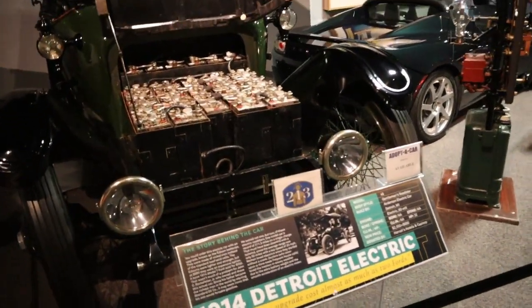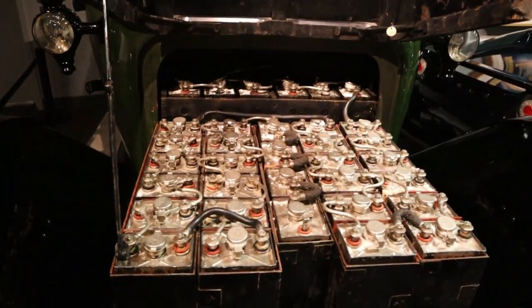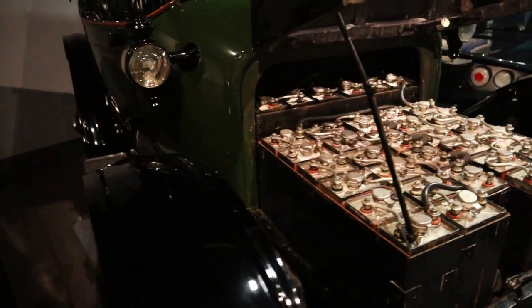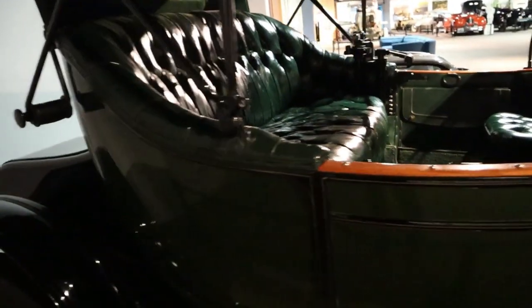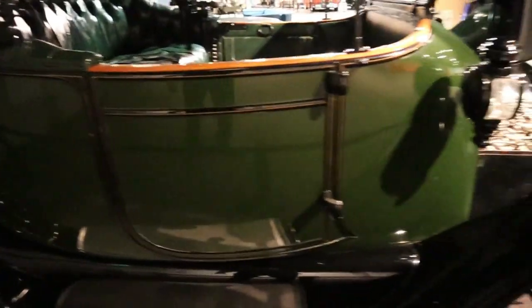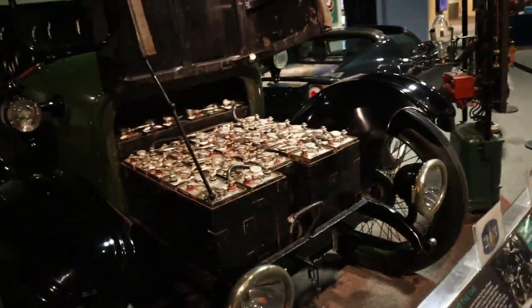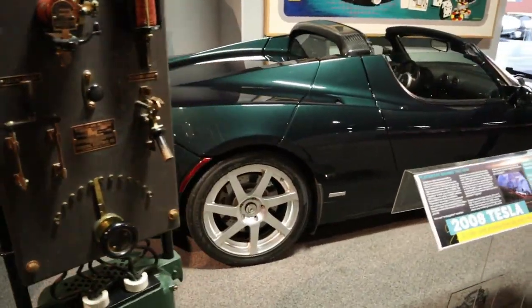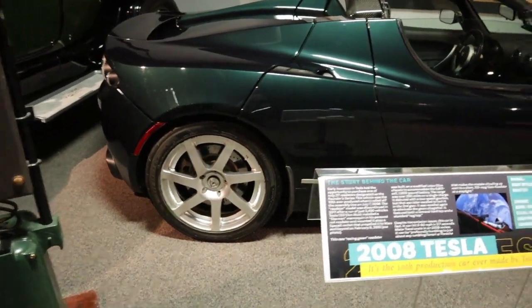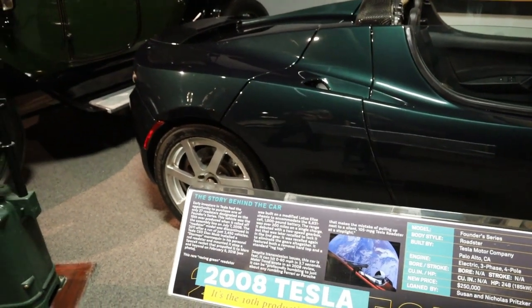Here's something special for electric cars. Here's a 1914 electric car. Just look at all those batteries. Completely battery powered. What's really cool about this is it's sitting right next to a 2008 Tesla. This was the 10th production car ever made by Tesla.